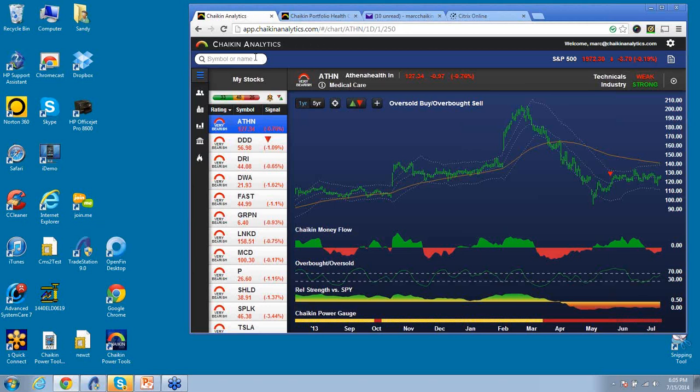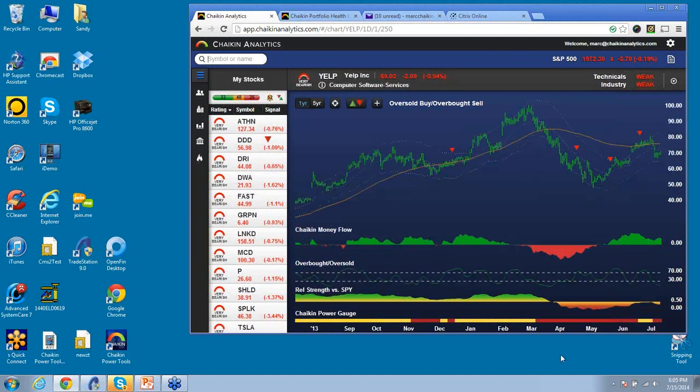And we'll take one final stock, which is Yelp. And I don't think the power gauge helped you in Yelp. It was bearish. It's been bearish, and you got this run-up in here. But now the stock has fallen back. It's not a stock I would own again because it's in that computer software and internet software and service business, and the trend is against you.